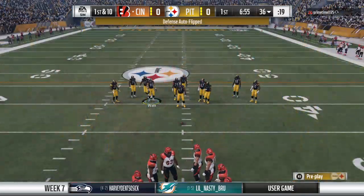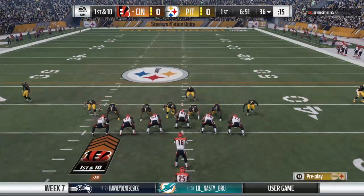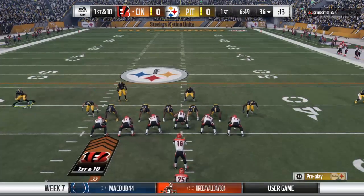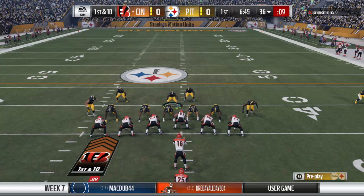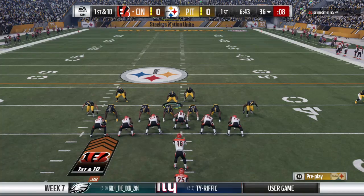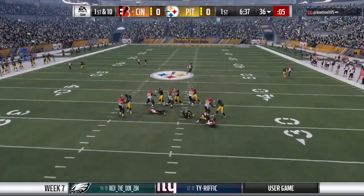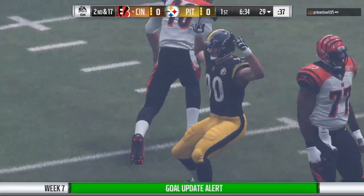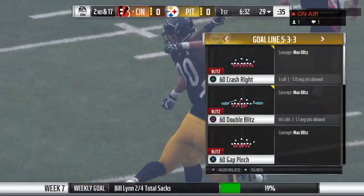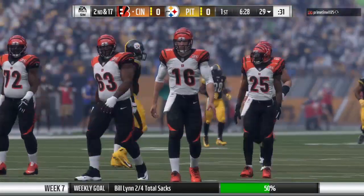So the offense has it 1st and 10. From the gun, here's Goff. And no escaping this time as he'll go down. They got him for a sack. T.J. Watt in there to drop him for his 5th sack of the year.